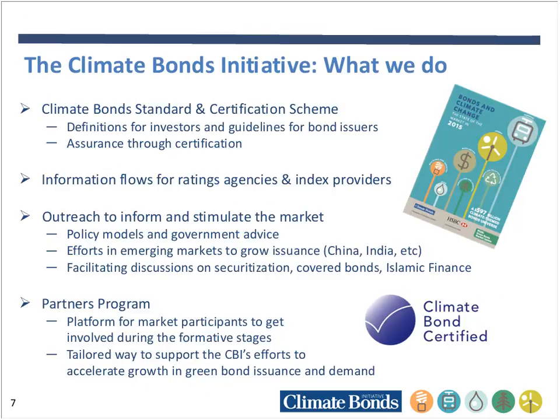Okay. And then just a very quick overview of the Climate Bonds Initiative itself and what we do. We have four main working areas. The first one is the Climate Bond Standard and Certification Scheme, where we convene experts to come up with definitions for what's a green investment, and also assurance processes through certification. And that's what we're going to talk a lot more about in the rest of this presentation and webinar.